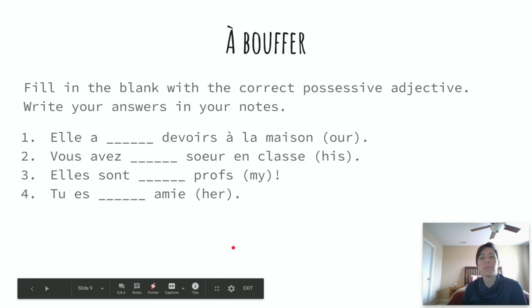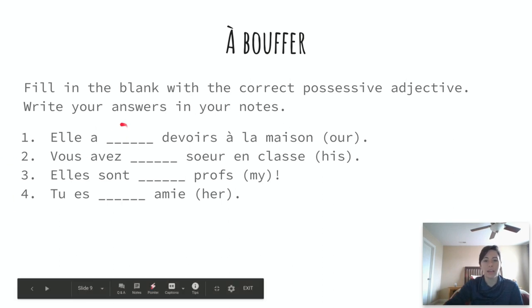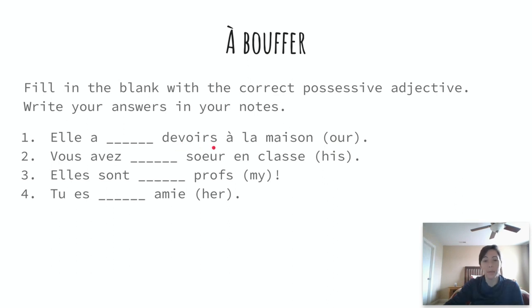Now for the à faire, this is what we will check when we are together. You're going to fill in the blank with the correct form of this possessive adjective. Remember, pay attention to the gender and the number of the thing being owned. That is what is most important.